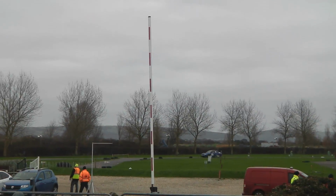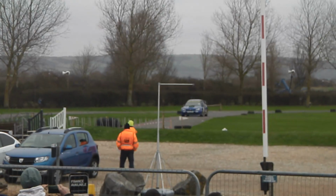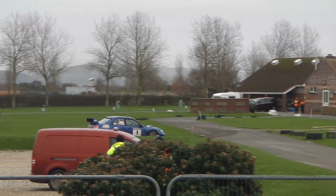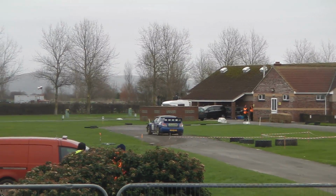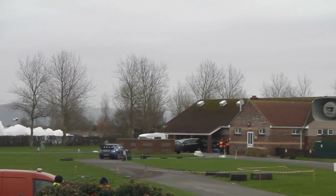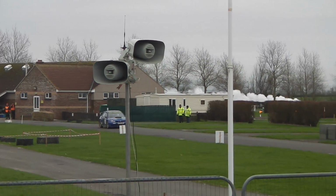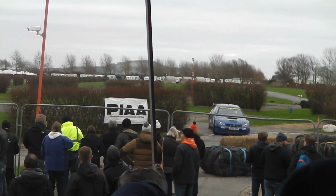So we're looking at the stage time from SS7. In the lead was number 8, Aaron Newby. He came in after 5 minutes and 48 seconds. What did I tell you? Got a car with a few difficulties on the red road. It's a big wide road running down from the smoke.